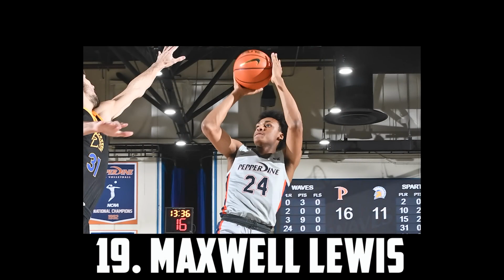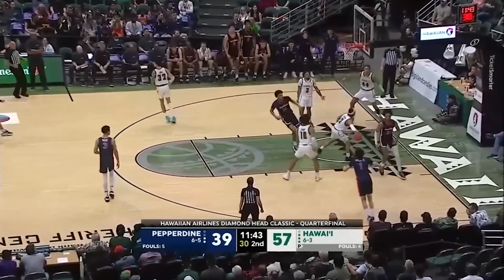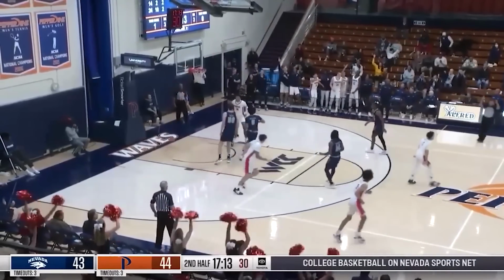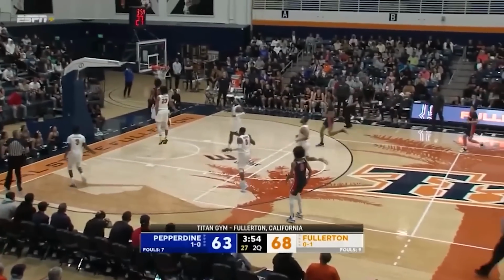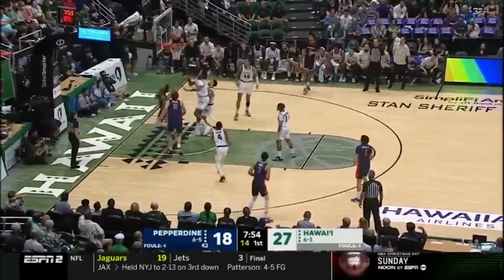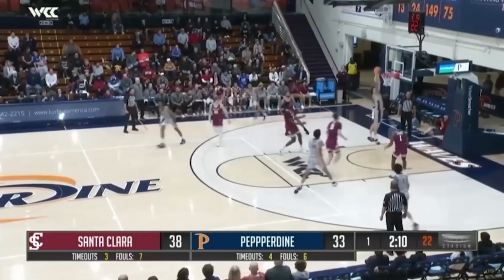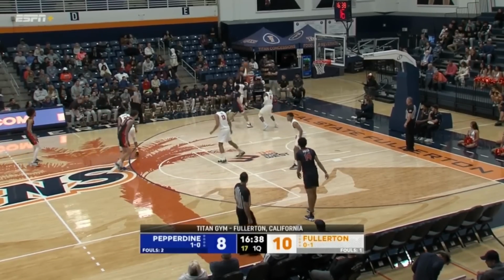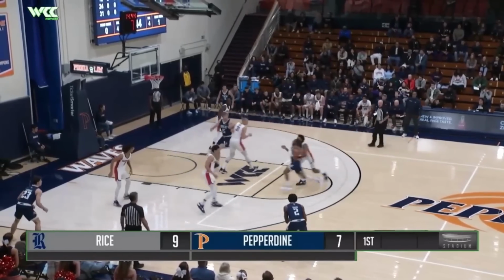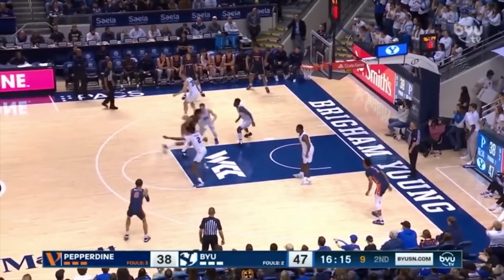Coming in at 19, I have Maxwell Lewis, the 6'7" sophomore out of Pepperdine. Max Lewis is a very interesting prospect as his season started incredibly well but finished poorly, but I still have him in tier 4 as his athleticism, shooting versatility and self-creation upside is just too great to ignore. He's got great size at 6'7" with a 7-foot wingspan, can really handle, pass and score, and although he will have to improve on the defensive end, in the right situation I think Max Lewis could quickly become a very impactful player. So I have Maxwell Lewis at 19.